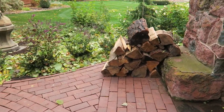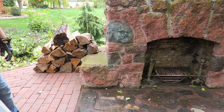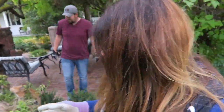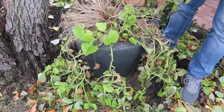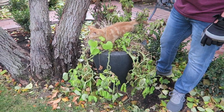All right, so we've got our little stack of wood here. This is our outdoor fireplace. We have some people coming over tomorrow night, so we wanted to be prepared to start a fire out here if it's nice. We've got a couple things left to do before we're actually going out to my parents' house tonight. My family's getting together for dinner. So we are going to be cleaning out a couple of containers like this number right here. Doesn't that look beautimous? So we're gonna take this and get rid of it.